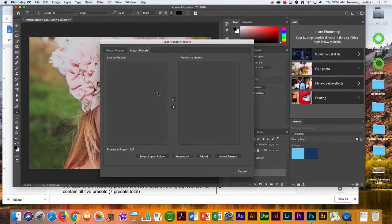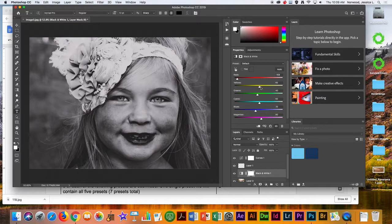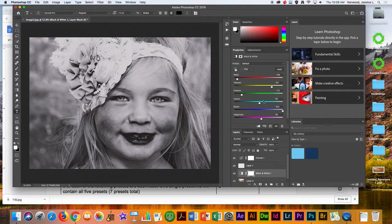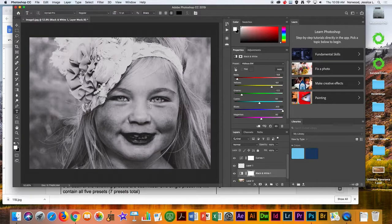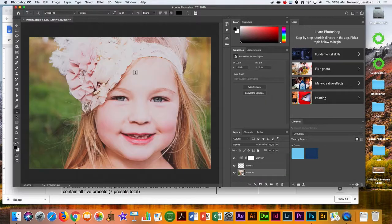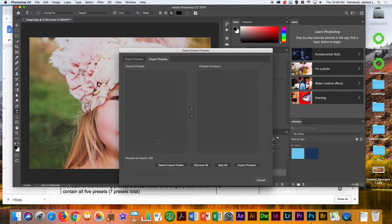So the adjustment presets, because they are all, did I really only save one? Okay, cancel. Let me save another one real quick so that I have two. They appear automatically? Yes. There's my hideous black and white preset. So, okay, now I'll go back and there'll be more than one.